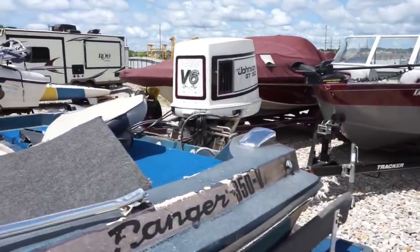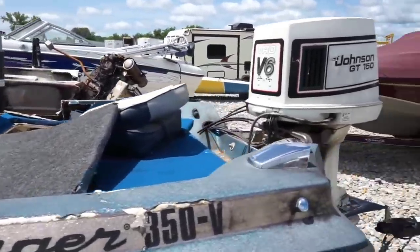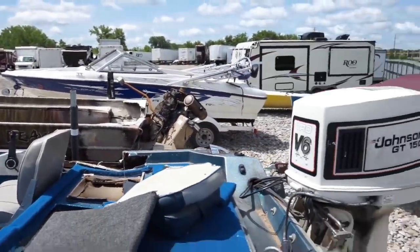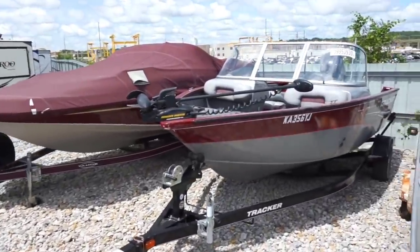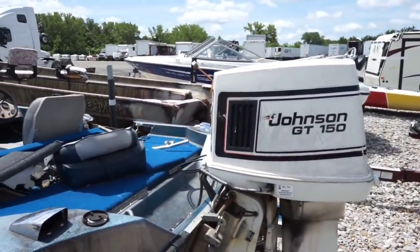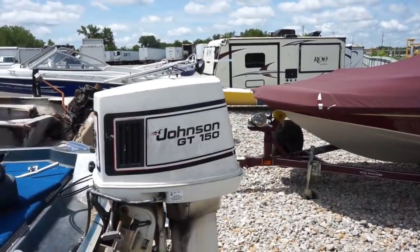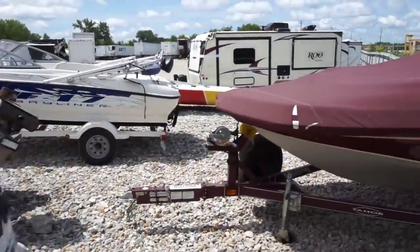You can see the fiberglass is all cracked and busted right here. Up on the top. Same thing over on that side. You can see where it's broken. Maybe something fell on it, like a tree. That'd be my guess. And then they totaled it out. Luckily, they had boaters insurance. But look at that GT150, that old Johnson motor. Bet you anything, that motor is just fine. You got a toasty one over there. A toasty boat.